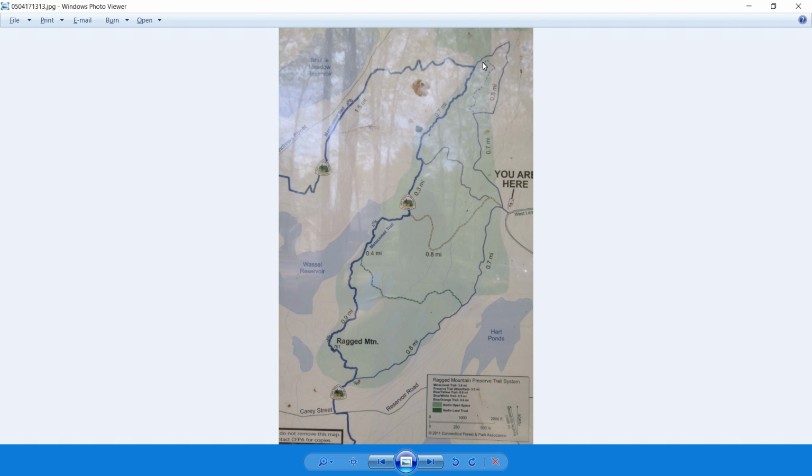And you continue straight on that and basically continue on the Metacomet Trail, one of the blue trails in Connecticut, which actually goes right across the ridge as well, the mountain. Around the lake there, the reservoir, and we get on Andrews Road, and then you go by Wassel Reservoir. Got some beautiful pictures there.